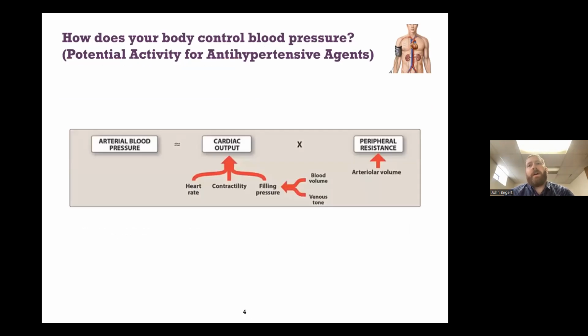So we're going to start off with blood pressure first, and how our body regulates blood pressure. Just a quick overview. I like to think about blood pressure in terms of a math equation. Some people don't like math, but I think it makes a lot of sense when you look at how you change components within this equation to impact the product. We have cardiac output, which is largely impacted by heart rate and contractility. And then we have peripheral resistance, which is the resistance the blood has going through the vasculature. And that's impacted by blood volume, largely.